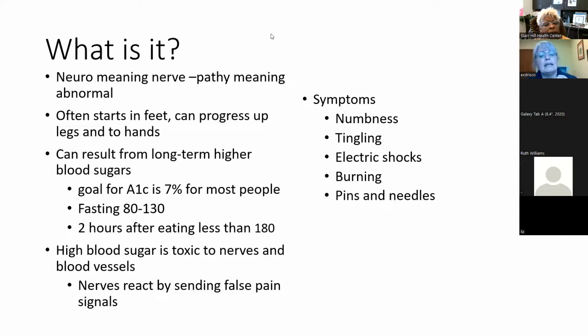No, it's more that it can result from higher blood sugars. It doesn't make your blood sugars higher. But the neuropathy, no matter what its cause, can respond to the same medications and treatments, which we'll talk about in a moment. But no, it's not an independent risk factor.